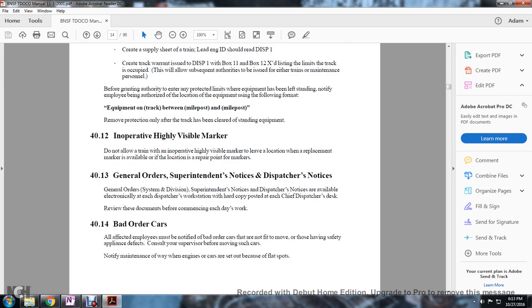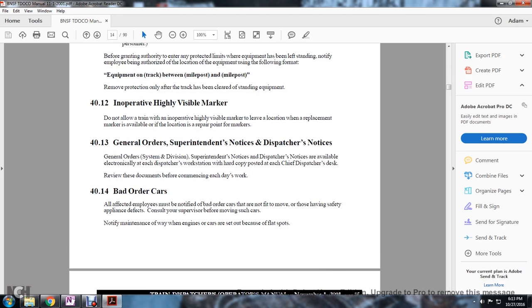4012, inoperative high visible mark. A train with an inoperative high visible mark is not allowed to leave the location when a replacement mark is available or the location is repaired. 4013, General Order, Superintendent Notice and Dispatcher Notice. General Orders, System Division Superintendent Notices and Dispatcher Notices are available electronically. Each dispatcher workstation has a hard copy posted with the Chief Dispatcher desk. Review the documents before commencing each day's work.